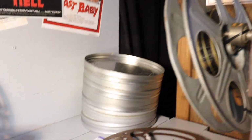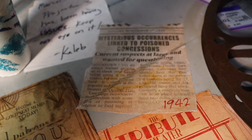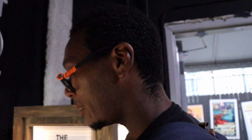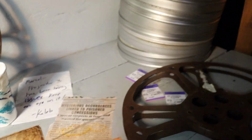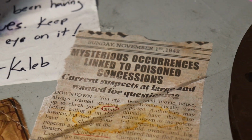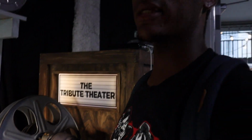Well, I think we figured out why they vanished, because then we go down to 1942. That's this one over here. We found out that once the parents vanished, the son took over ownership. They linked it to some mysterious candy and popcorn that was getting poisoned. So they found out that it was the son who took over ownership of the theater and the girlfriend. They were poisoning people with the candy. So let's see what happened next.